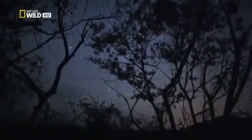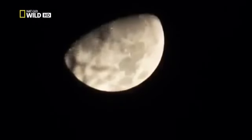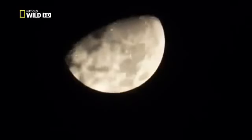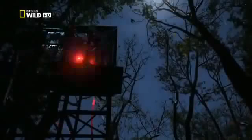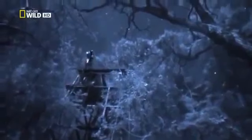As the sun sets, the moon casts a bright glow over the forest. Up in the tower, the crew prepare the starlight camera. In such bright moonlight, conditions are perfect for spying on the riverbed. Quietly and carefully, the team ease the dolly out over the trees.